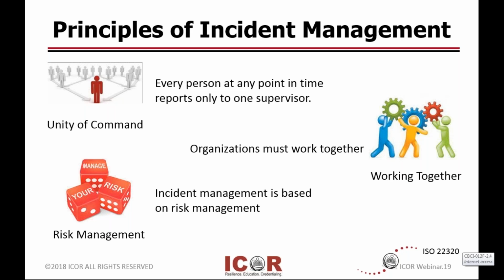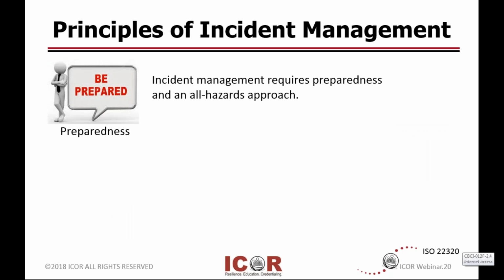Talking about preparedness, incident management requires you to be prepared, and it's suggested that you use an all-hazard approach, looking at both natural and human-induced incidents, and including those which the organization hasn't experienced in the past. Sometimes we get limited in our thinking and only plan for those things that are likely to happen or that have already happened to us.